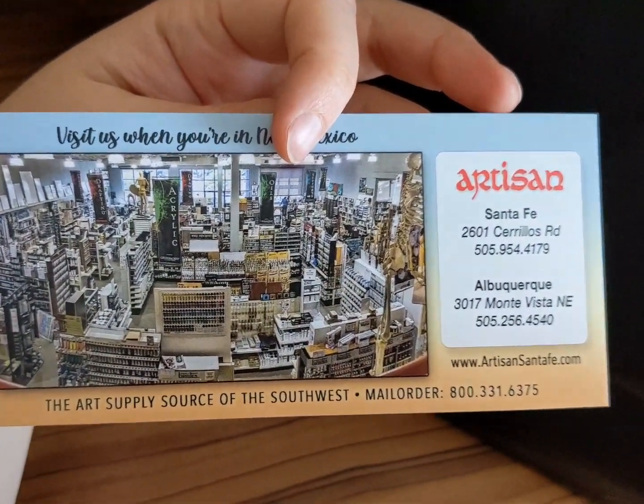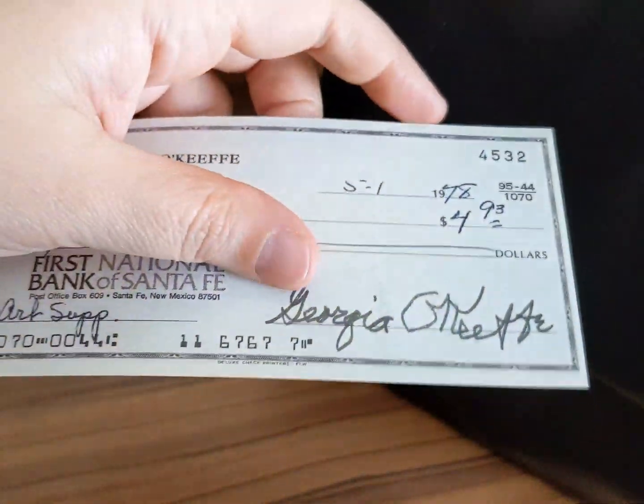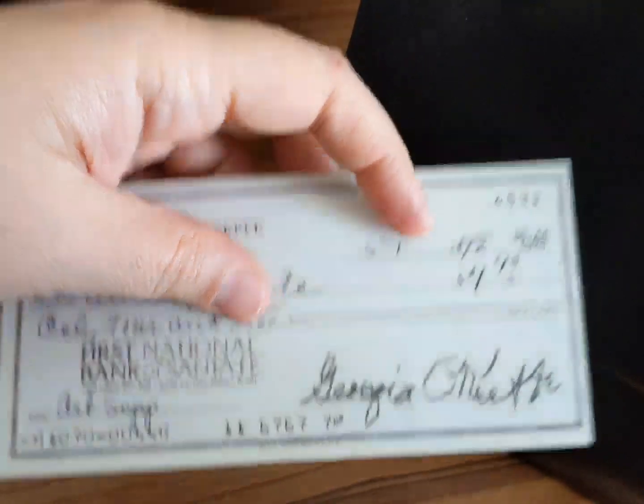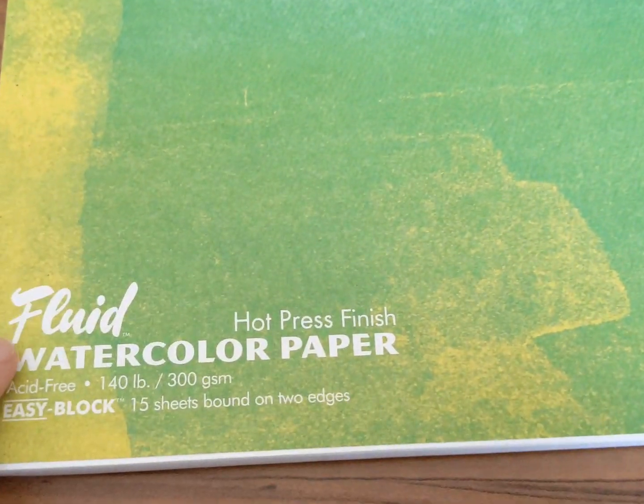Look at this picture of the inside of this store from above. It's insanely huge. And that's only the main part. It doesn't even have all those aisles and aisles of sketchbooks and paper and canvas. And oh, it was so cool. So they have these for free at the front. It's just Georgia O'Keeffe's check that she wrote to them for art supplies that she bought there.